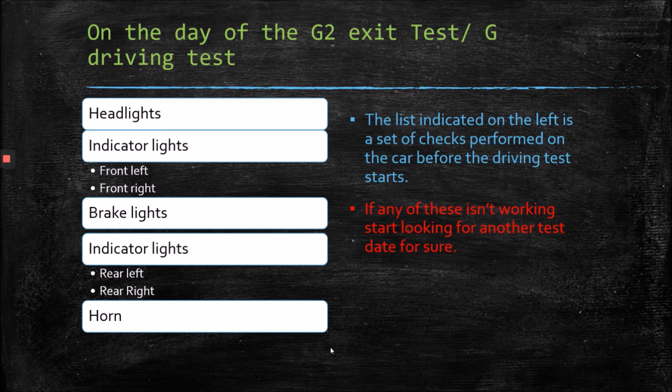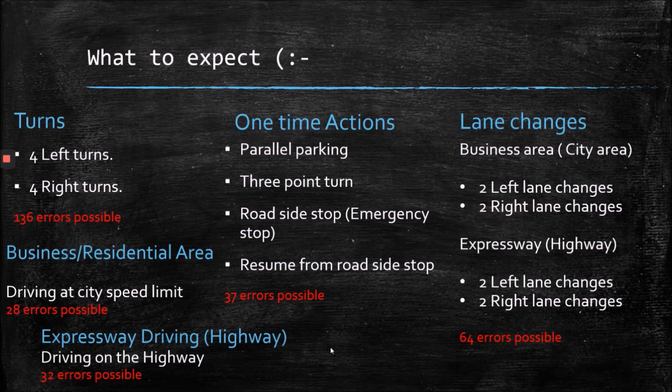What to expect in the test? They will make you do turns, 4 left turns and 4 right turns. Here there are chances you will make 136 errors. Next, there will be one-time actions like parallel parking, 3-point turn, roadside stop or emergency stop, and resume from roadside stop. Here you can make 37 errors.